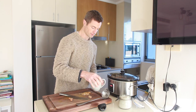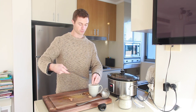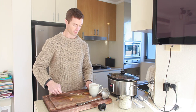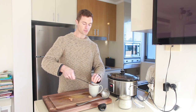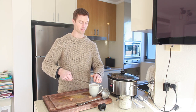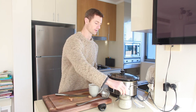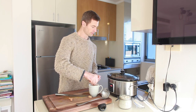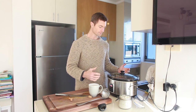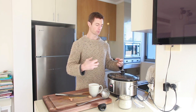So here I'll just chuck that in, and I'm going to pour my broth in over the top of that. I never use salt when I'm making the broth, because you want the maximum pull on the bones from the water. If you add salt when you're making broth, the water has so much salt in it that you're not going to get the same mineral pull.